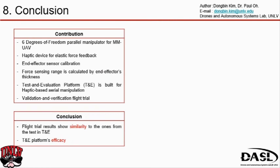So this work contributed a 6 degrees of freedom parallel manipulator design for the MM-WAV and a choice of haptic device for elastic force feedback. We calibrated the end effector sensor, and the force sensing range is calculated by the end effector thickness. Finally, the test and evaluation platform is built for haptic-based aerial manipulation, and the result from the T&E platform is validated and verified by the flight trial. We conclude that the flight trial shows similarity to the results from the test and evaluation platform, and this shows the T&E platform's efficacy.